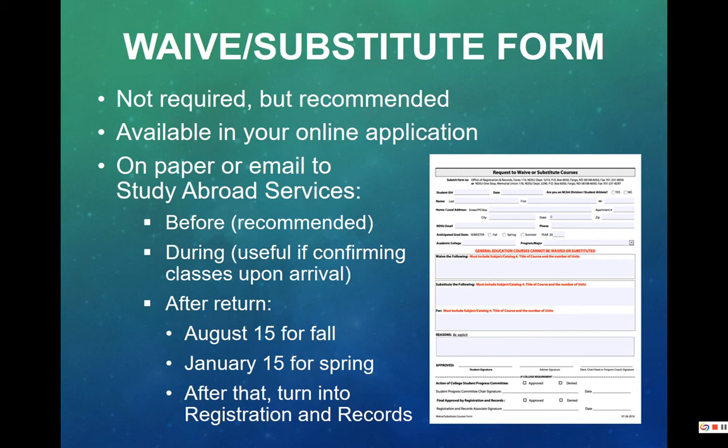It's the same form that's used for substituting or waiving classes on campus. Most commonly for classes on campus, people do it during the class or after the class. But again, you can do it before, during, or after, specifically for study abroad. If you do it anytime up to when we receive the transcript from abroad, we ask you to turn that form into our office rather than into registration and records.